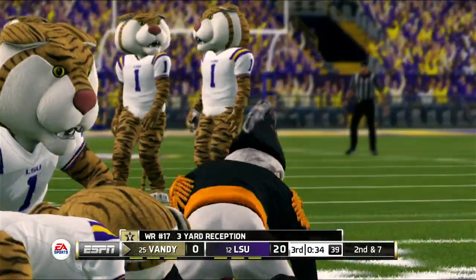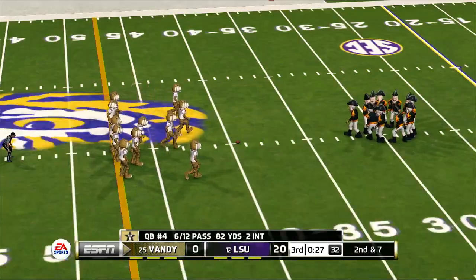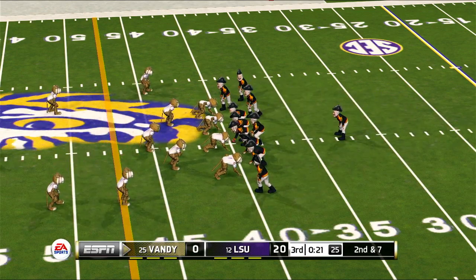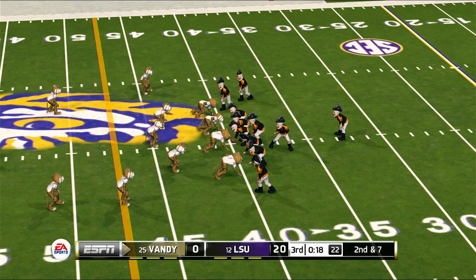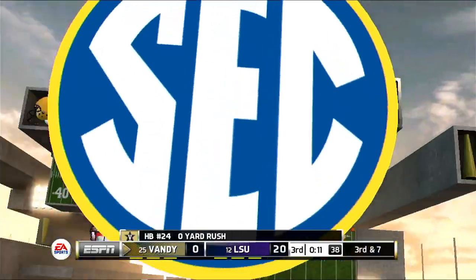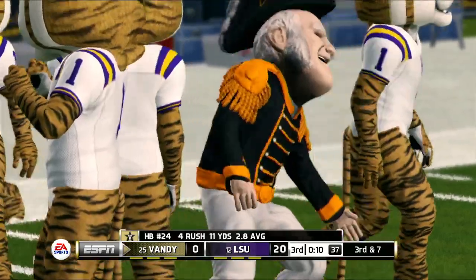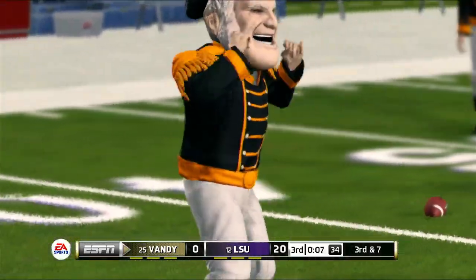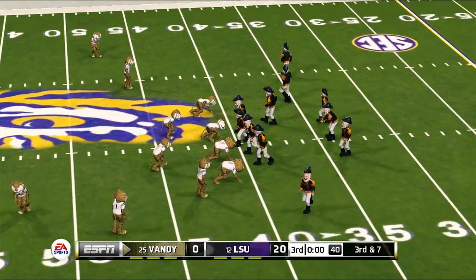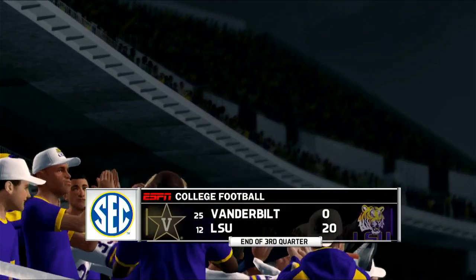Here's the throw, and I don't think he got anything on that. He fights forward to about the 40. That makes it 37. From their own 40-yard line, it's third down. That's third down and one to go. The Tigers lead it by 20.